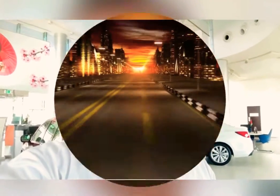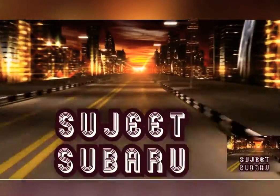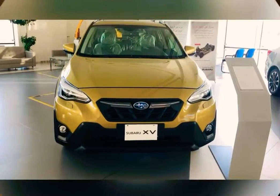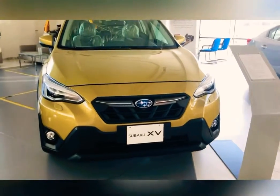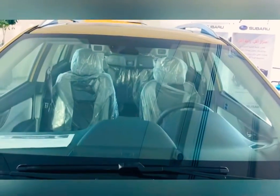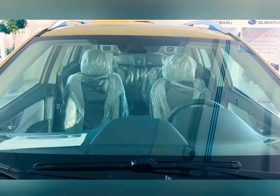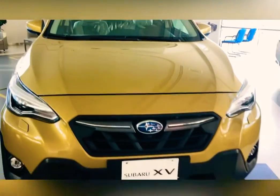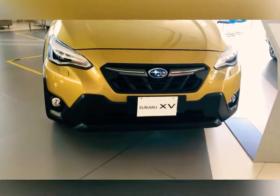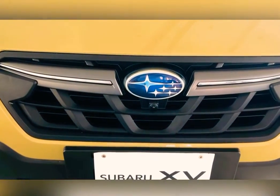Subaru XV 2.0 liter. Well, this is the car, Subaru XV 2.0 liter with EyeSight. EyeSight is here. You look at these two eyes in front of the mirror. This is called EyeSight. This is a very good feature in Subaru, and lovely. This 2021 model, the grille, the super front camera is also there.